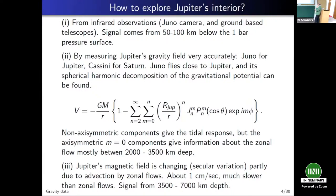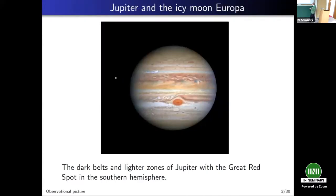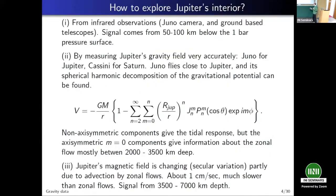The non-axisymmetric components, the ones with non-zero m, tell us about the tidal response, and that's very interesting too, but I'm not going to be talking about that. I'm going to be talking about the axisymmetric components, the m equals 0 components, which are the zonal components, which give information about the zonal flow, and the information is coming from about 2,000 to 3,500 kilometers deep.